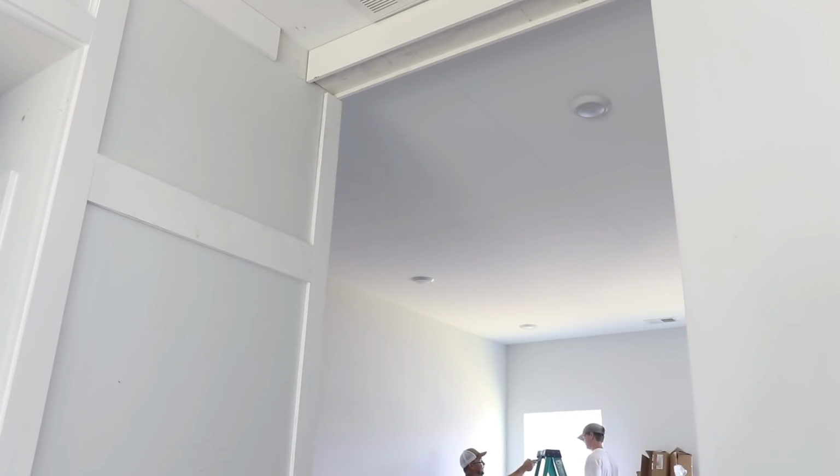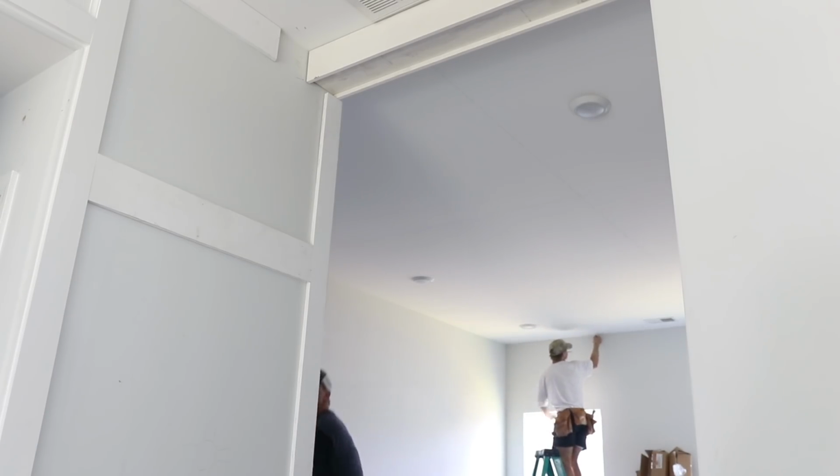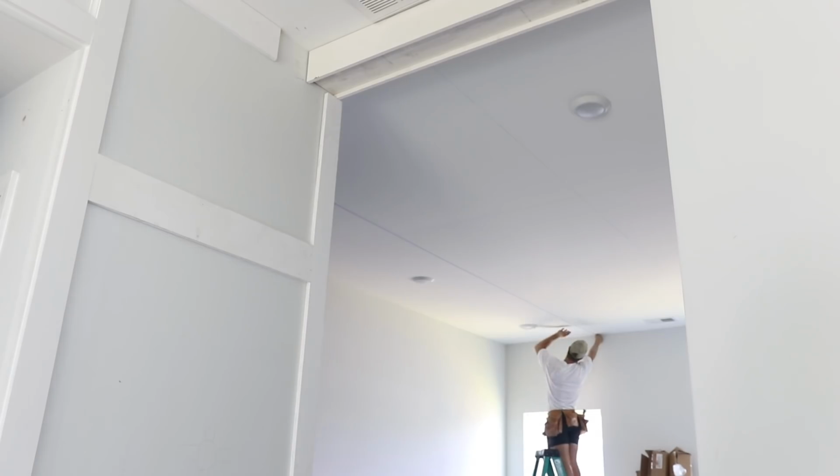Now what the guys are doing is putting the lines in the wall. That way they can set up how the ceilings are going to be. I'm going to darken it just a hair, that way you guys can see the line on the ceiling. They're marking where those are going to be. Amazing. It's going to look good.